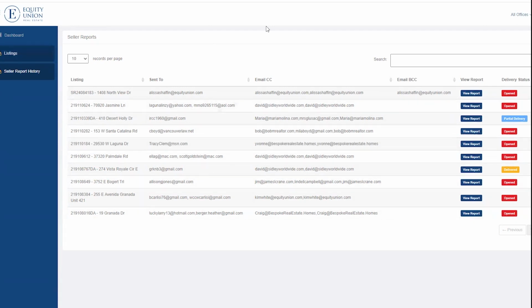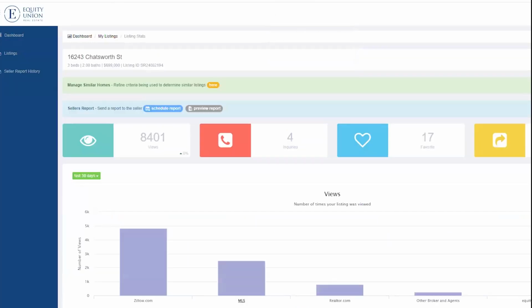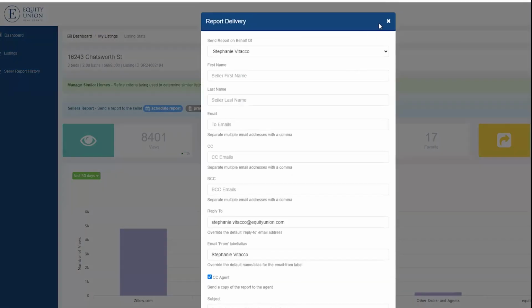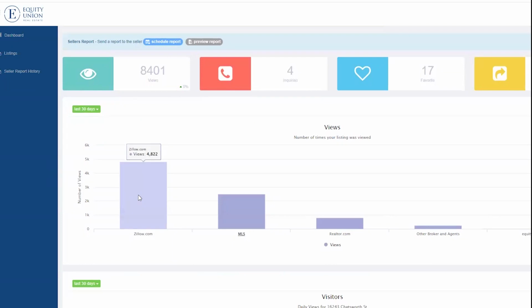And so that's kind of an overview of ListTrac, from being able to drill into a listing, being able to schedule the seller's report, being able to send it out, etc. And then just view the stats. Sometimes the stats tell, do we need to change the price? Do we need to take new photos? Why aren't we getting more eyeballs on it than we are? Or maybe we are doing really great, and you're showing that to your seller. That's kind of an overview of ListTrac.